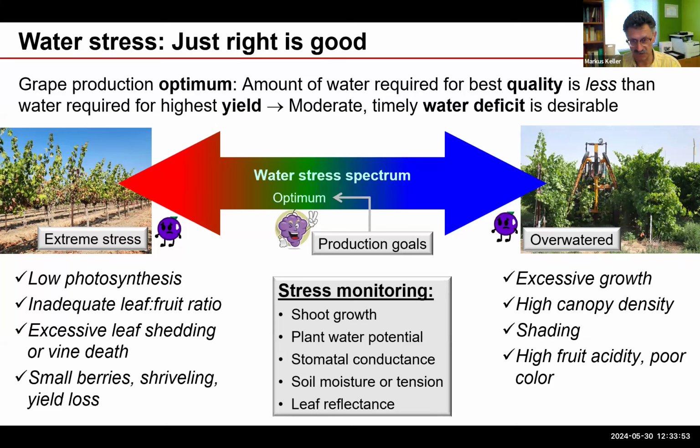So when you look at the water stress spectrum in a vineyard or in a grapevine, you can go from totally overwatered with a dense canopy, high canopy density, lots of shoot growth, big berry growth as well, shading in the fruit zone and so on, all the way to extremely stressed canopies where photosynthesis drops, you have low leaf to fruit ratio, leaves can be shed or the vines can even die in extreme cases, where at that extreme you get small berries, or the berries that are there can shrivel and you lose yield.